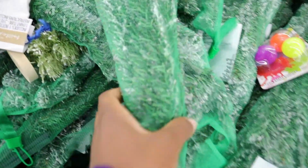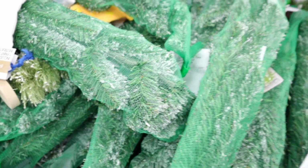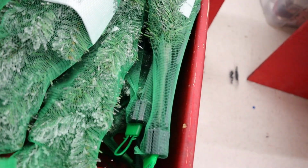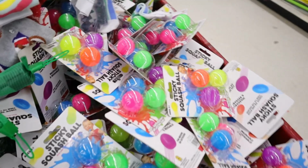Look at these Christmas trees. They're cute and all, and I'm tempted. Should I get them, should I not? Why do they have these? I don't think I need these. This is basically just me trying to hoard Christmas stuff if I get it, so.